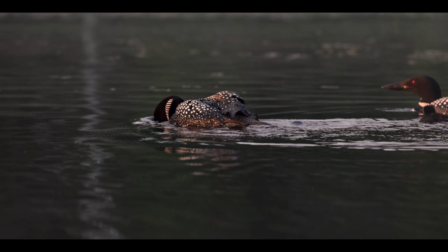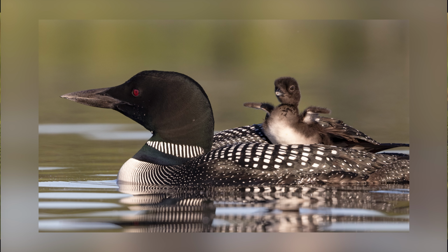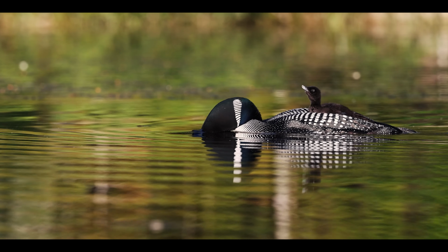This morning has been really productive. I was able to get lots and lots of footage and photos of the chicks riding on the parents' back, which again I mentioned was one of my top goals for this trip. So really excited about that. It's a good day.